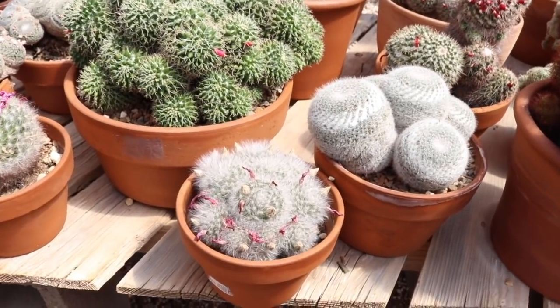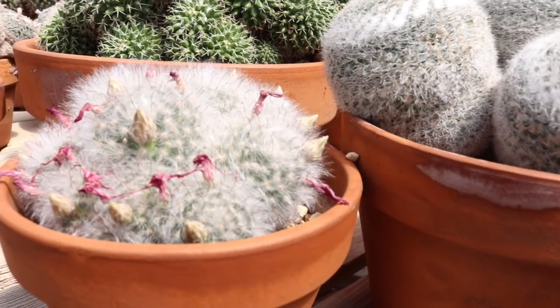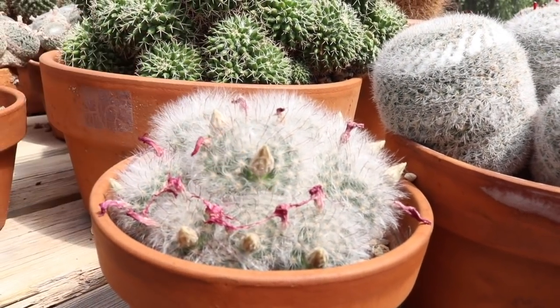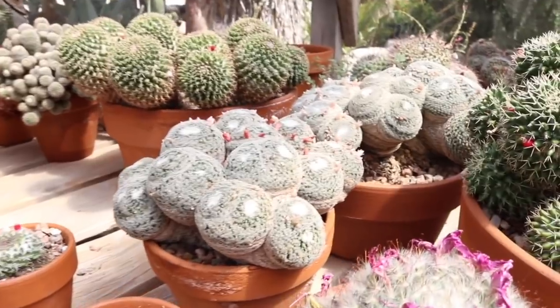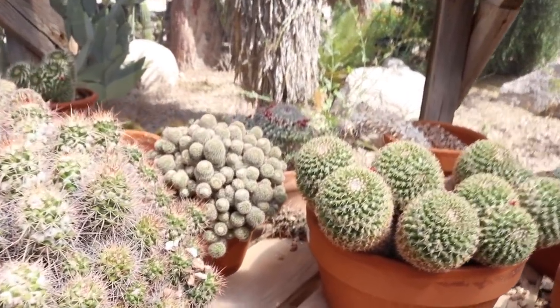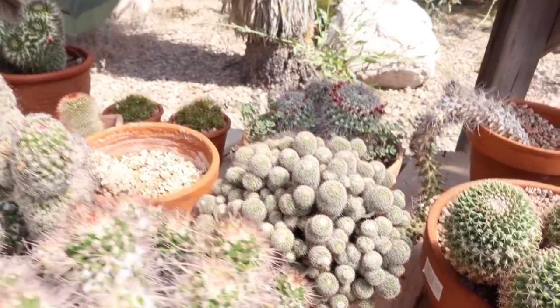Oh, that one's going to put out a ton of blooms. Look at all the buds on there. Wait, can you see them? It's got a whole bunch of buds, these white ones. Bang, bang, bang, bang. A bunch of them already went through their bloom cycle. Super tiny there. Look at all those little babies.